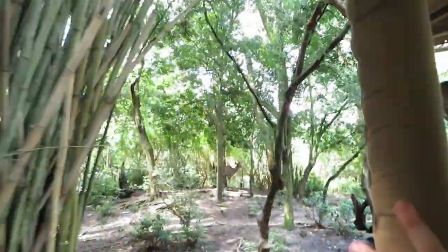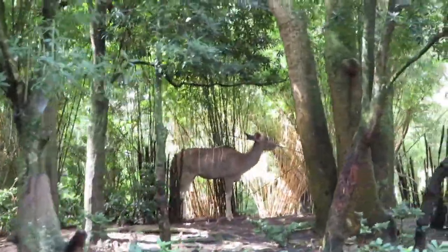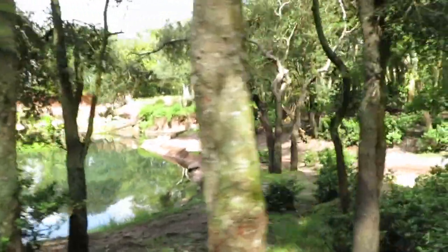On the far left, I do see kudu, the second largest of the field antelope. When they sit low to the ground, they blend in so well, sometimes you miss them. Female kudu do not have horns. However, the male kudu do, about 7 to 8 feet in front of them.